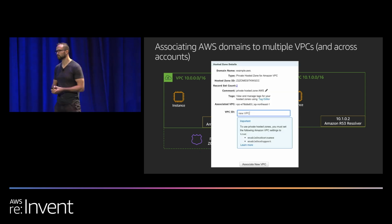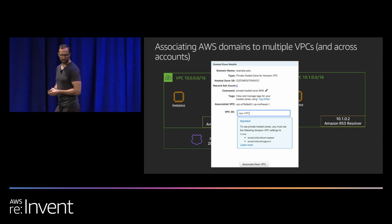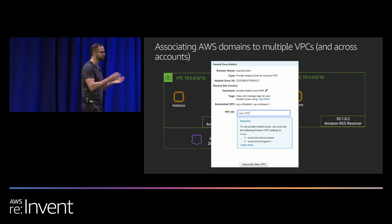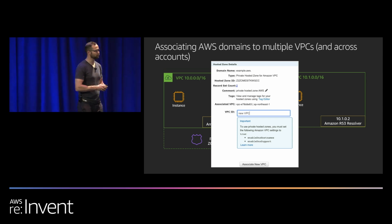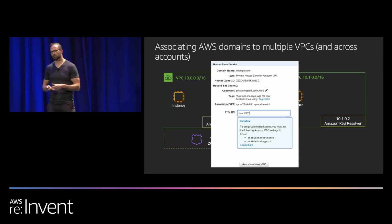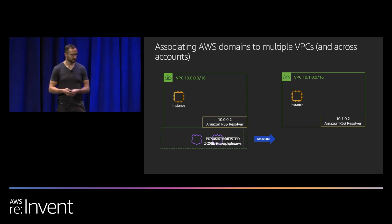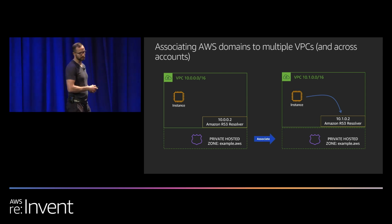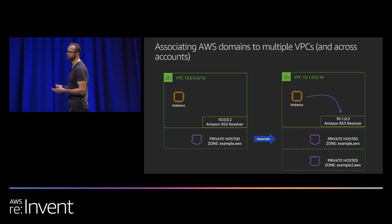So if it's in the same account, if we go to our Route 53 console, we look at our private hosted zone, we can effectively keep adding our VPCs into the list of all the VPCs that should be able to see our example.aws hosted zone. If you're doing this across accounts, you won't see the option in the console, but you can do the same over APIs or CLI. All right. So now the second instance can resolve example.aws, and we can keep adding additional private hosted zones as we go to whichever VPCs we want.